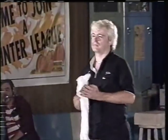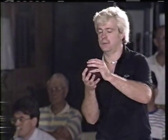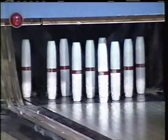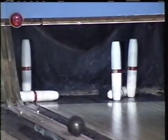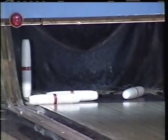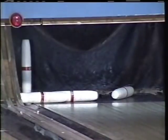Oh, it's a close one. It is a close one. 2 more. Both bowlers with spares in the 8th frame. Johnny to Phil now. He bounced that one. Oh, he's going to get a break. He takes him out. Yeah, he got a break. So he's got the 7 now for his spare, and that also is a 9-pin Phil.